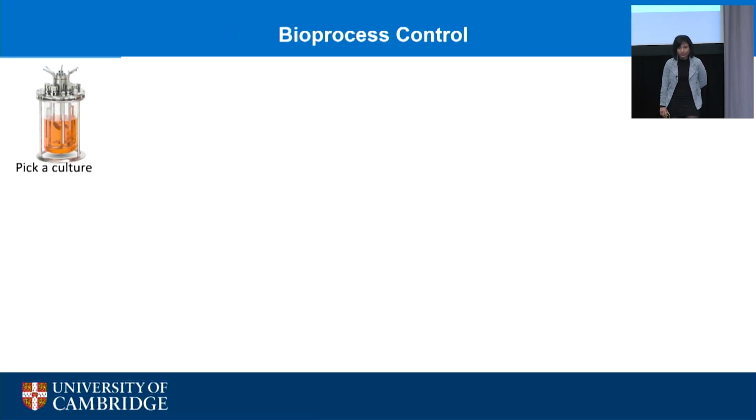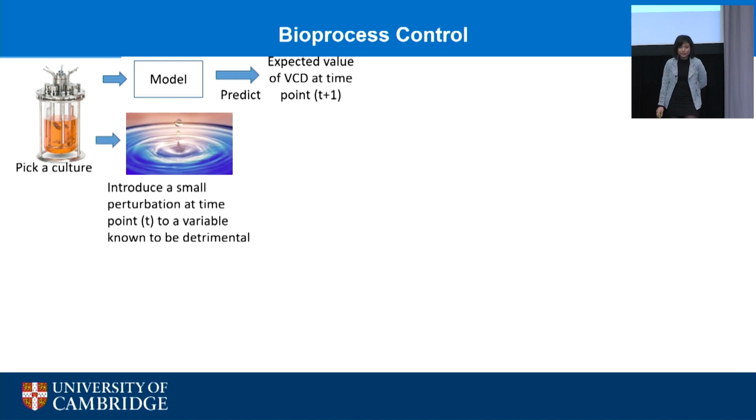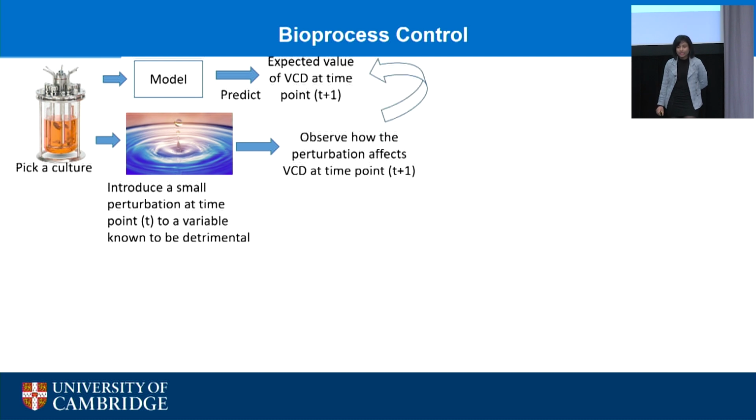For a bioprocess control, I picked a culture, and then using the models, I predicted the expected value of the output at the next time point, which is like the next day. And then I introduced a small perturbation to a particular variable that's known to be detrimental. And then we use the same models, and we observe how this perturbation affects the output at the next time point. Now, the objective was to actually see how this observed value can be converted into the expected value. We wanted to see, if there was an actual disturbance, can we change this and control it in some ways.